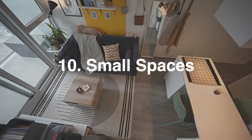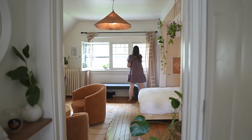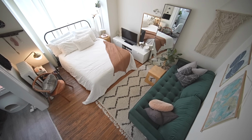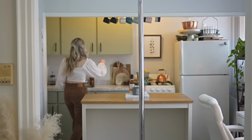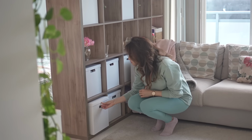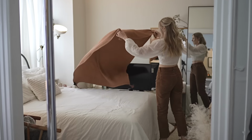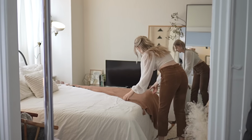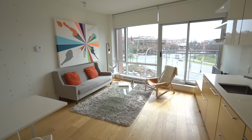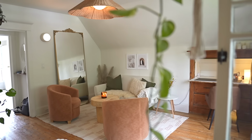And finally, with number 10, small spaces. Small spaces might seem like a vague category of alternative housing, but small living spaces are one of the common threads between all of the alternative housing ideas we've shared so far. Living in any small space can be beneficial in a lot of different ways. It might be more affordable than a bigger space, or use less energy to heat and cool it, and a small space also needs less furniture and things like that, so it cuts down on spending and consumption in that way too.